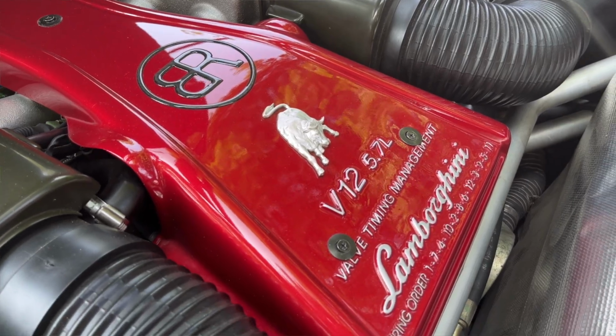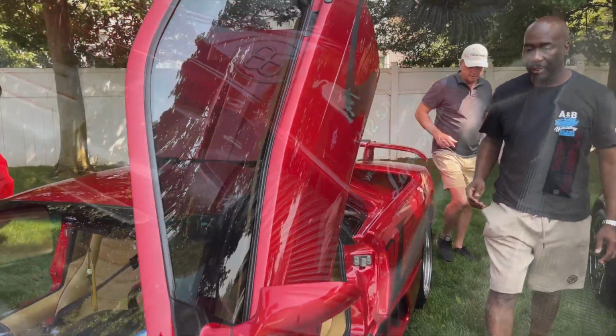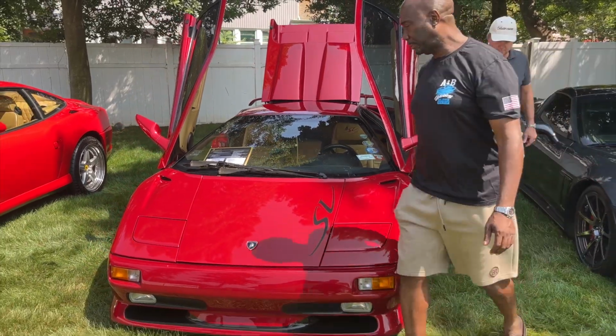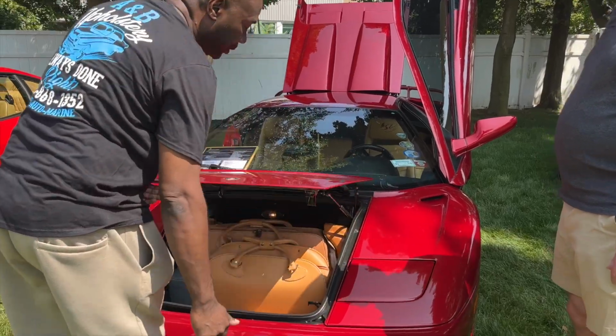One of the things I found very interesting, which I was very fortunate to get, and let me pop open this, is fitted luggage.